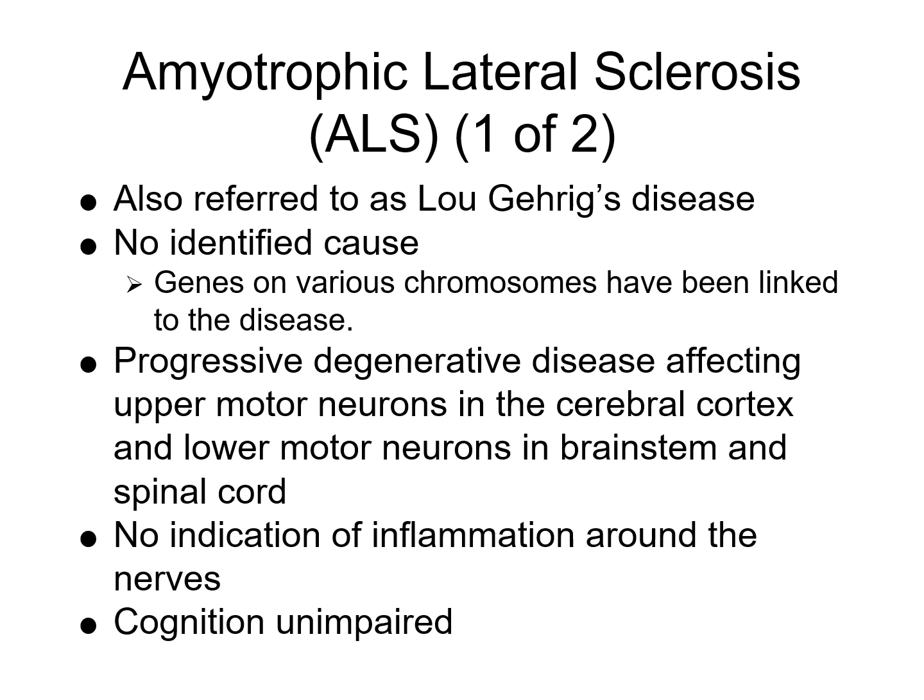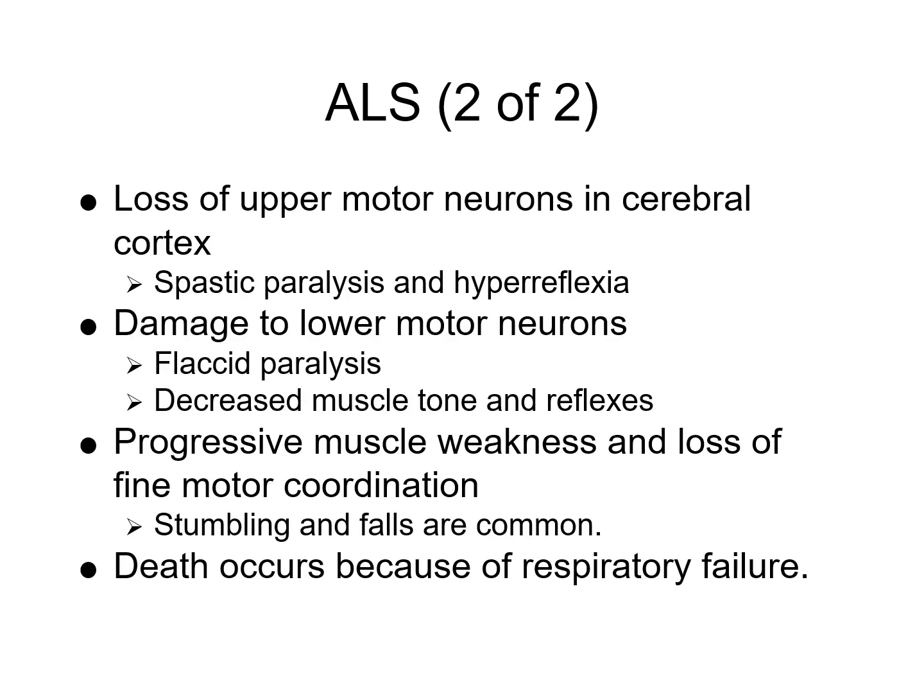This is a progressive degenerative disease affecting the upper motor neurons in the cerebral cortex and the lower motor neurons in the brain stem and spinal cord. Sensory neurons, cognitive function, and cranial nerves 3, 4, and 6 to the eye muscles are not affected. There is no cure for this fatal disease. ALS affects both upper motor neurons in the cerebral cortex and lower motor neurons in the brainstem and spinal cord.